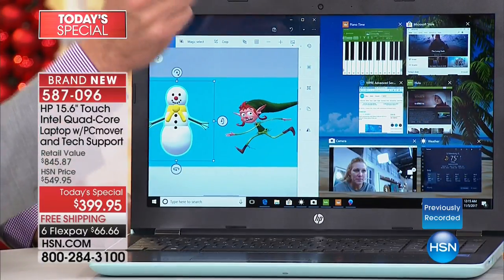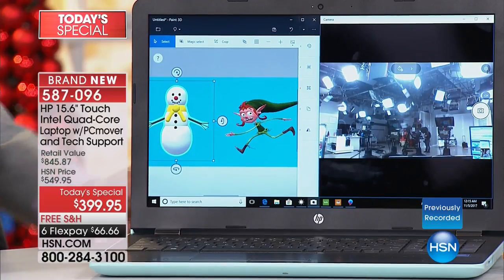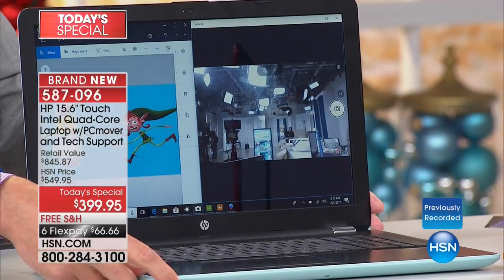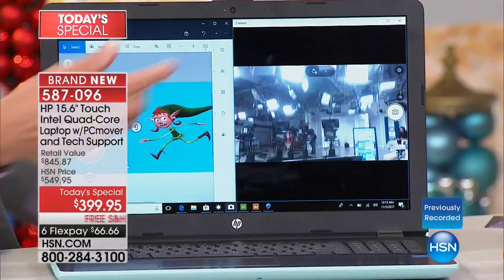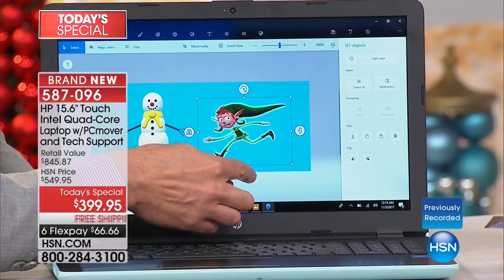On that same computer, I have 1, 2, 3, 4, 5, 6, 7 different things open, including a video camera. In fact, that's our studio. You're taking a look behind the scenes. Look at all the lights, we need a lot of lights on it. You might even see James waving over there, one of our backstage guys. We've got live video streaming at the same time that I have all of these other really cool programs running.